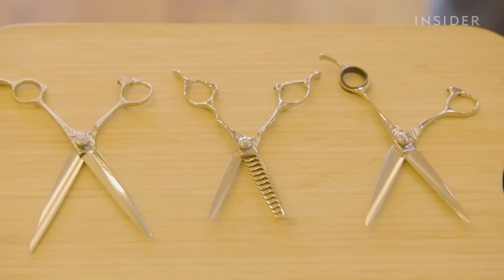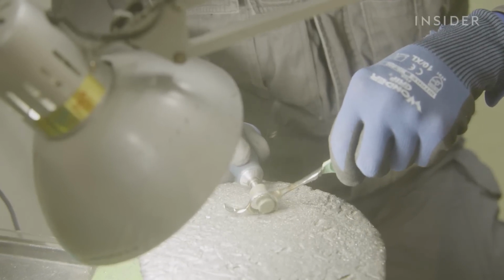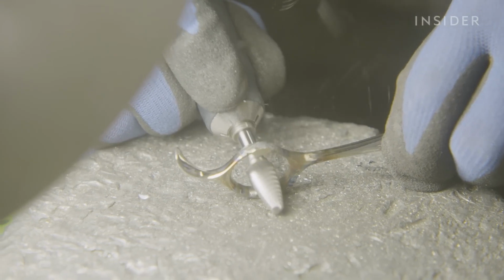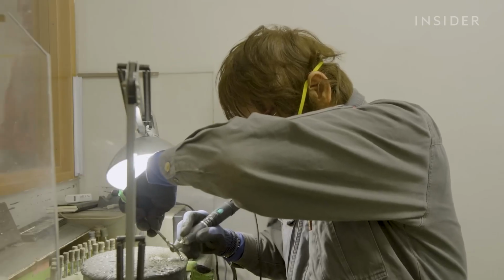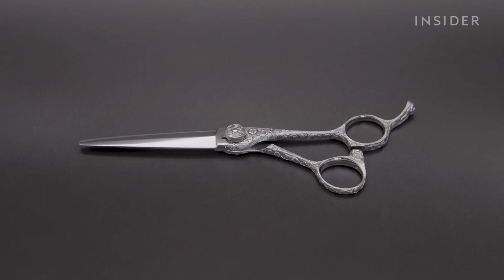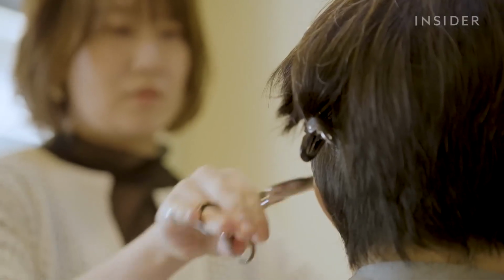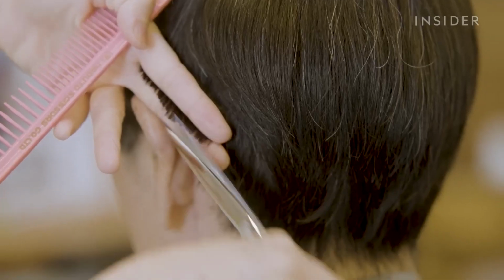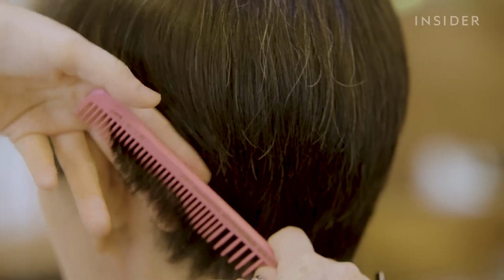Stylists request scissor types and shapes tailored to their specific needs, and ergonomics are paramount. Some producers even adjust the handles to the exact measurements of their clients' hands and their style of cutting. While Naruto's most expensive base model costs around $2,000, Hiromi requested an arabesque pattern, which takes longer to design. That brought the price of her scissors to almost $3,000.